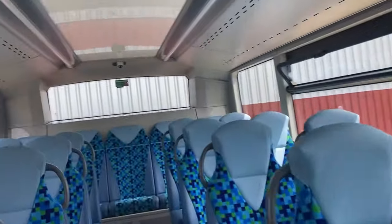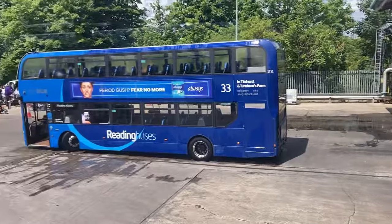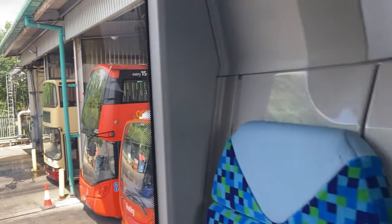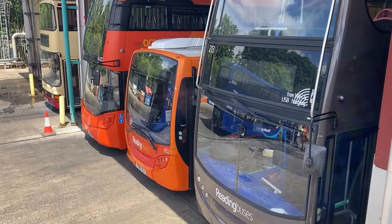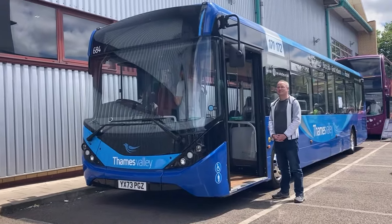441. Just on the inside, an Enviro400EV, which is AD24BEV. And they've also announced that next year there'll be some Enviro400EVs in Reading. Bus will not wait for you and it will depart at 1:45. 684.